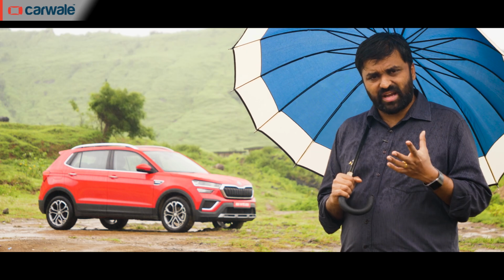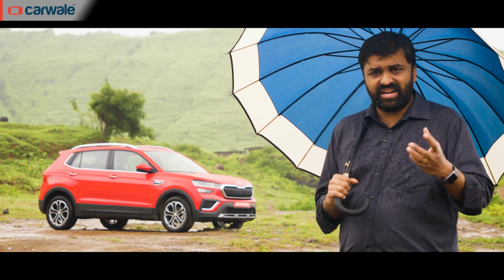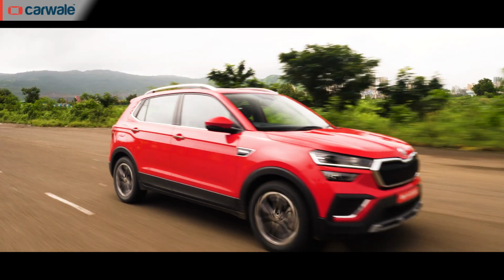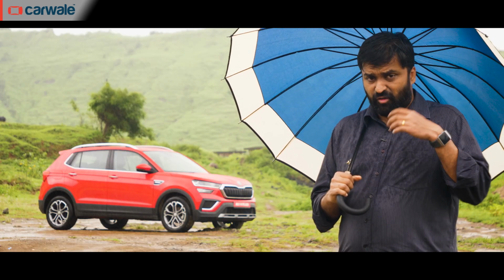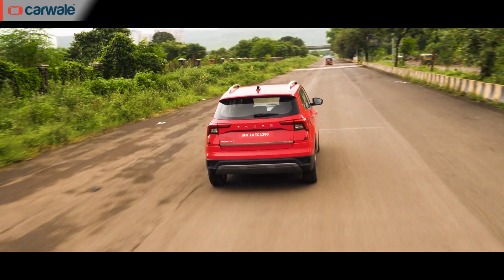What's more, the Kushaq misses out on some crucial feel-good features, is smaller than most of its rivals, and doesn't have a diesel engine option, but comes back on its own thanks to some excellent low-speed and high-speed driving dynamics as well as ride quality. Skodas, with their range of sedans, have always been known to be fun to drive cars, and now you get that with an SUV body style.